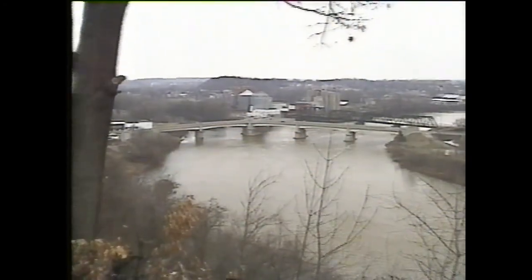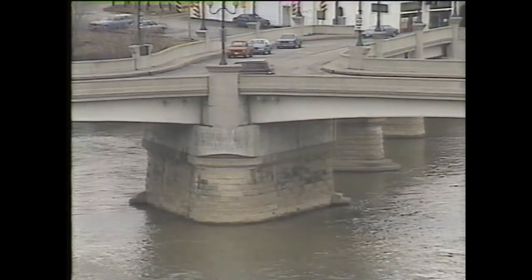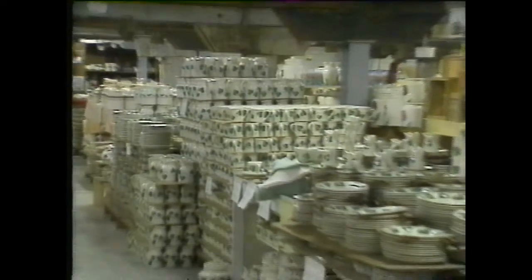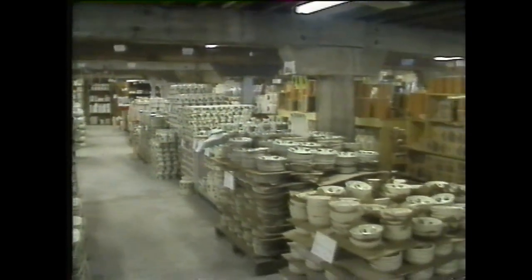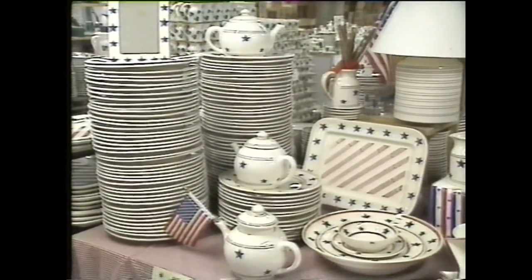Most people know that Zanesville, Ohio is home of the famous bridge that forks into a Y in the middle of the Muskingum River. But did you know that it's also the pottery center of Ohio? A half dozen pottery firms are in and around the town. Best known may be the Heartstone Pottery.